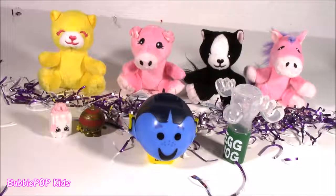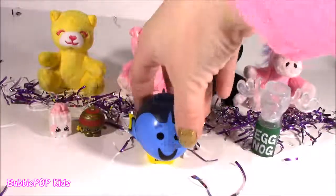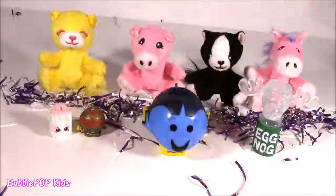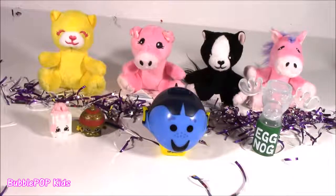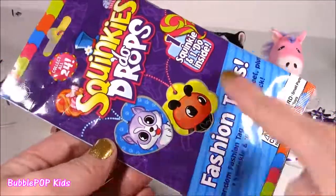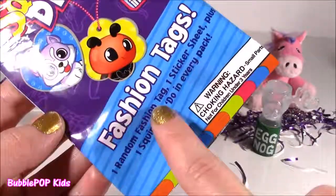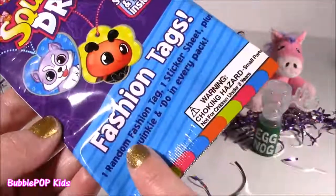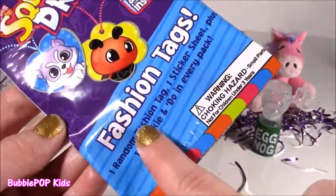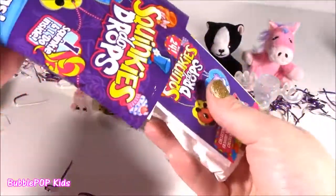Got a crazy little mix of surprises going on. I love it. We get these little pets, some Shopkins, this little eggnog thing, and a Tsum Tsum lip smacker. Final one to add to the craziness, we get a Squinky Dewdrop blind bag fashion tag. Oh, can you like ever read it for once? It's not just a fashion tag, like one random fashion tag, one sticker sheet, plus one squinky and dew. I'm confused.